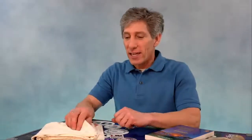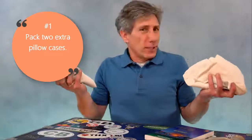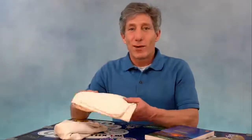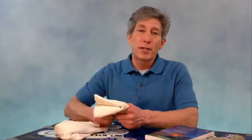The first is a couple of extra pillowcases. Now you'd think, well, one pillowcase, what's the big deal? You know, pillowcases get used for different things at camp. Sometimes they get used to carry things from one place to another. Sometimes you'll go on a camp out and there'll be pine sap all over your pillowcase. And you don't want to sleep on something that's got pine sap on it for the rest of the camp stay. So being able to put another pillowcase on or change pillowcases, that's really important. You're going to be glad that you had it.